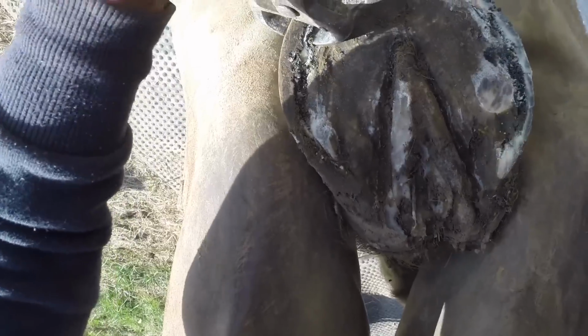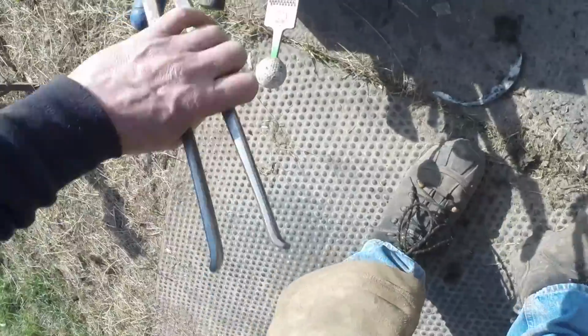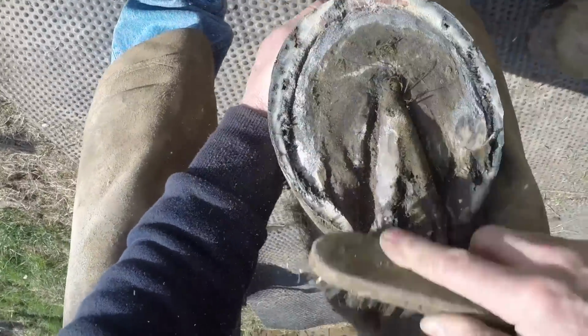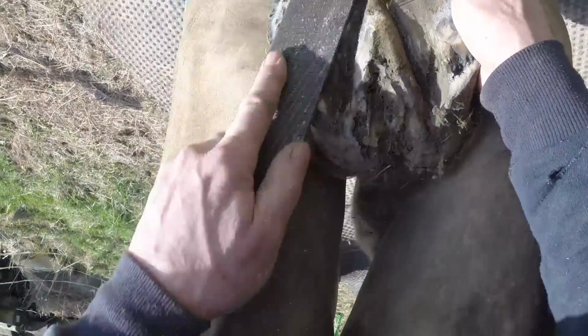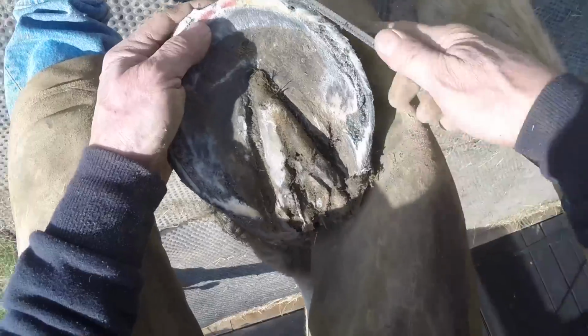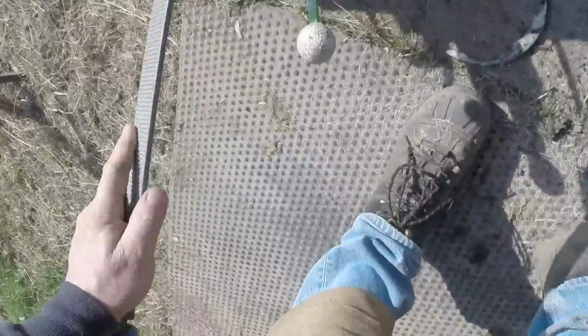Alright, we'll trim this off, not much for a big horse. Get rid of some of the muck. The frogs are very soft and squidgy with the wet. The foot in general is very soft. Then in the summer they go rock hard again and start complaining about the feet being too hard. So you can't really win. There's a little bit of bruising at the toe there. Don't quite know what's caused that.